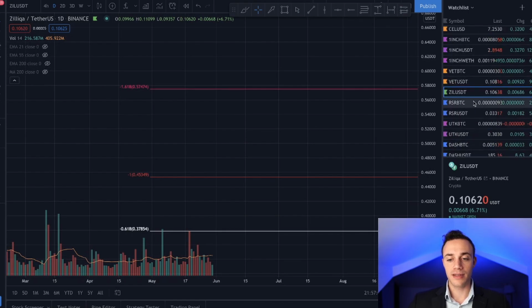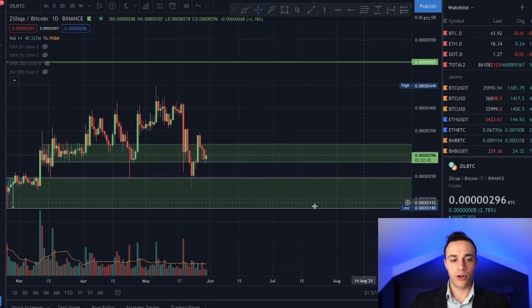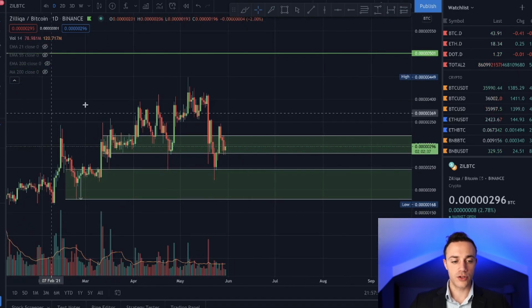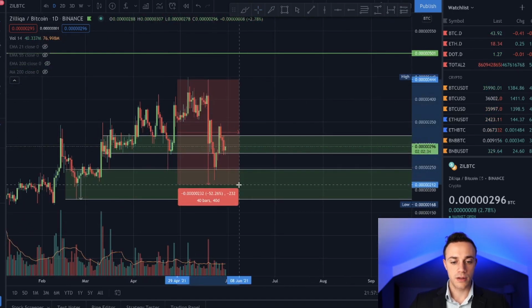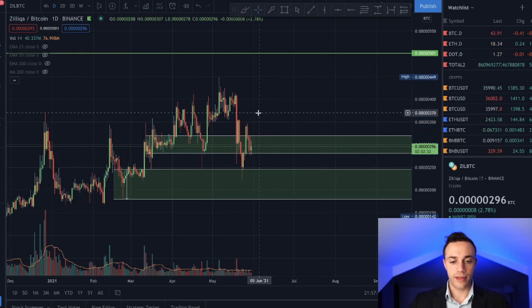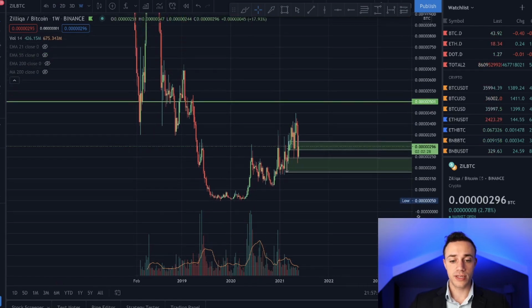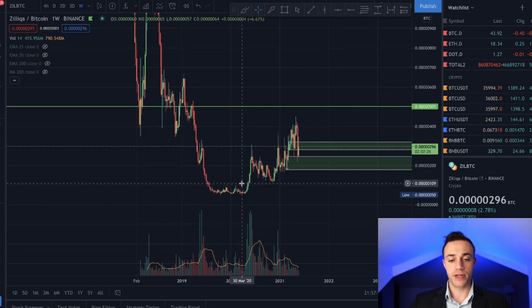Now, taking a look at the Zilliqa Bitcoin chart, we can see that it looks pretty similar to the US dollar chart. We had a nice juicy rejection of about 50% with the Zilliqa Bitcoin chart. And now I'm just going to zoom out because there's really no sense in looking at the short-term price action, because I want to give you guys the bigger picture here today.